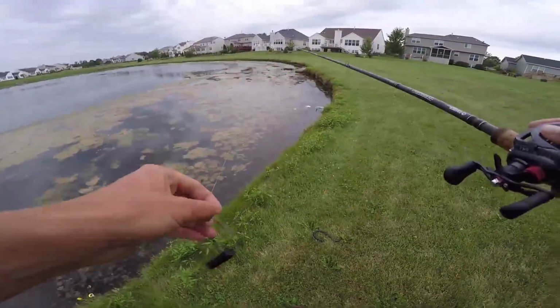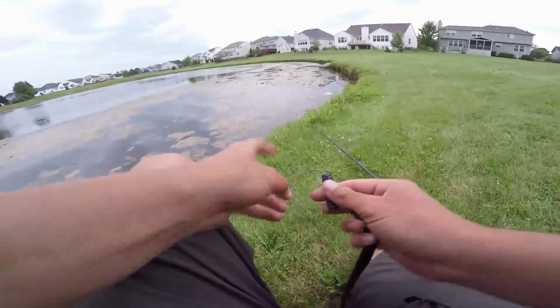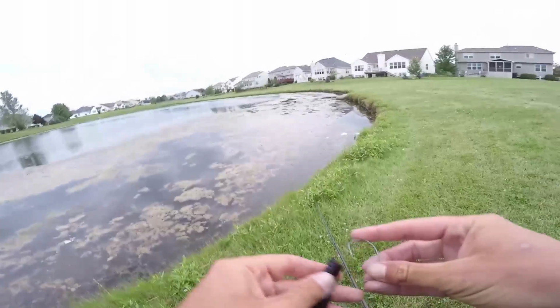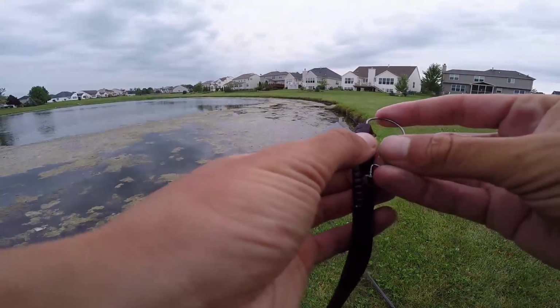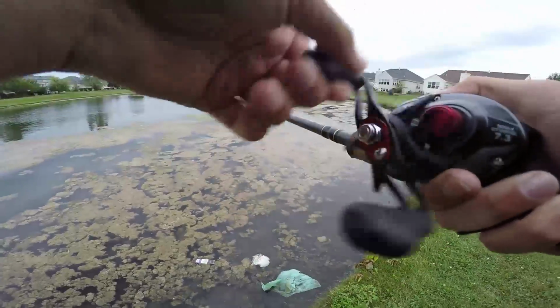Oh, after hundreds of casts, the worm just got too heavy. Oh, it ripped off. I was so confused. I thought I broke off right there. No, your worm just ripped in half.